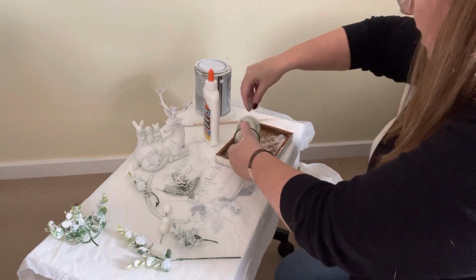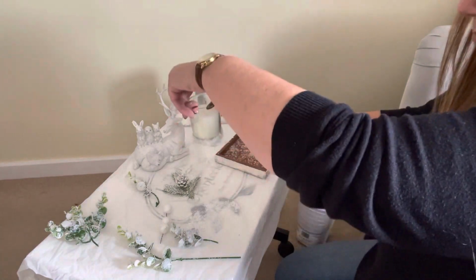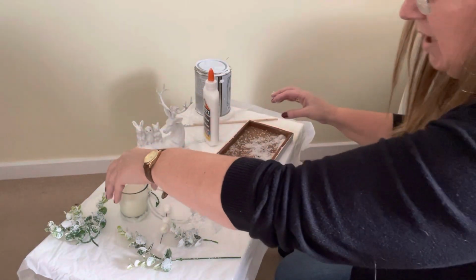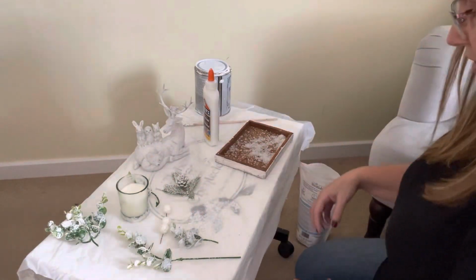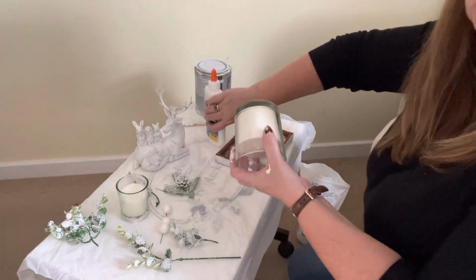And as you can see, this is why you need a little plate or something just to pour it into. And just let that go from one side, just dry a little. And I'm going to do that on the bottom of the other small one. And I'm going to show you again on the bigger one.